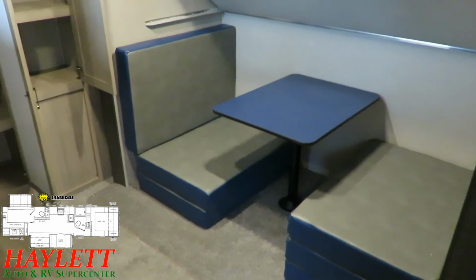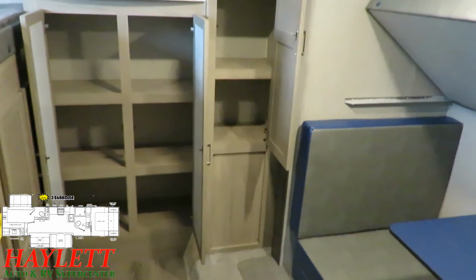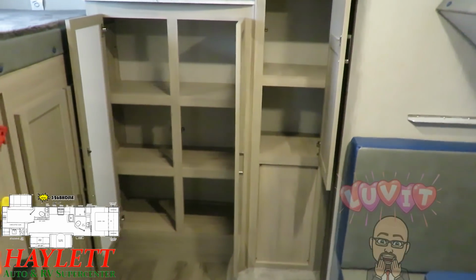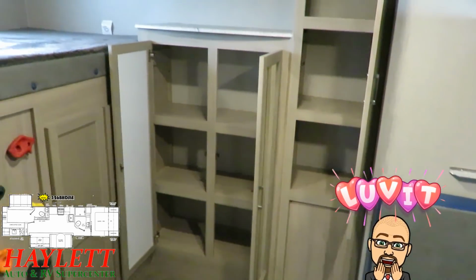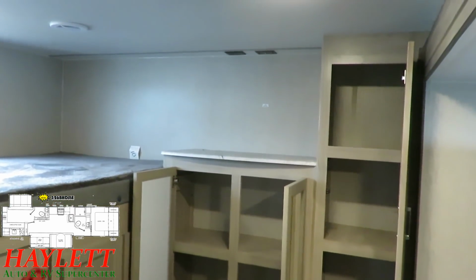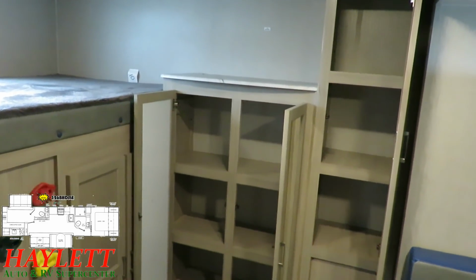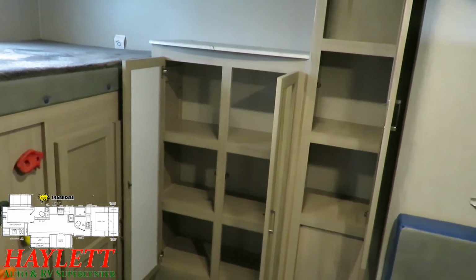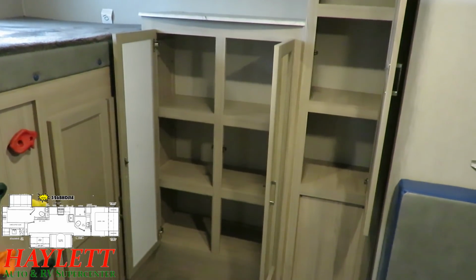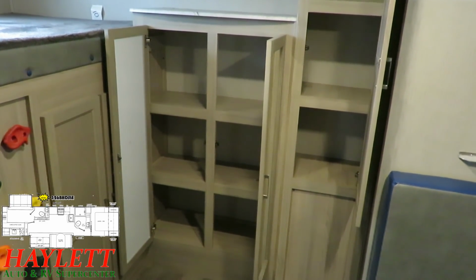Now remember I said that there's great storage in this bunkhouse. There's so much, it's actually going to take us 2 waves to catch all of it, because there is a ton here. You would be lucky in most bunkhouses if you got the dresser space of that vertical cabinet on the right side of the screen currently. But that is less than a third of the storage that we're just looking at right now, let alone what is stored below the bunks.